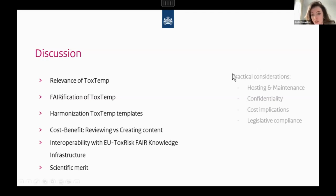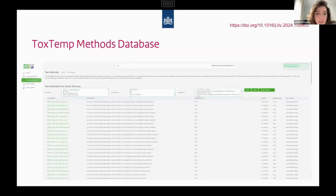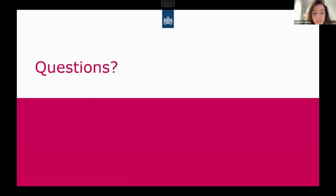And besides that, there are also several practical considerations, of course, especially legislative compliance when you use LLMs. The documents I use now were already publicly available, but I can imagine that there are more restraints when you might want to upload documents that have not been published yet. Yeah, that's it. Any questions?